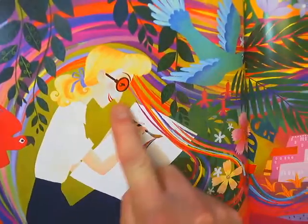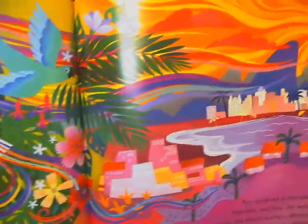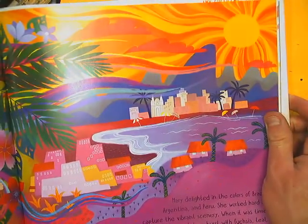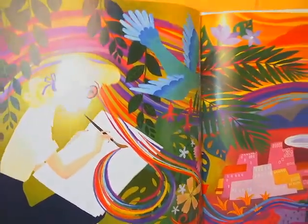I love the birds, the nature, all the colors. The landscapes of South America provide a lot of fun colors. That is for sure.